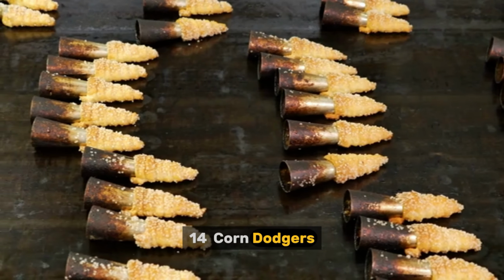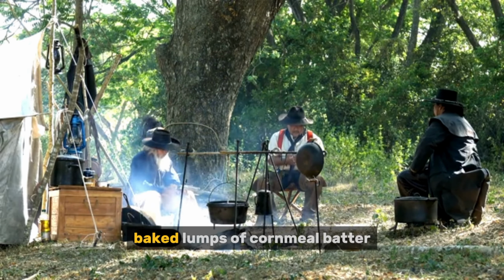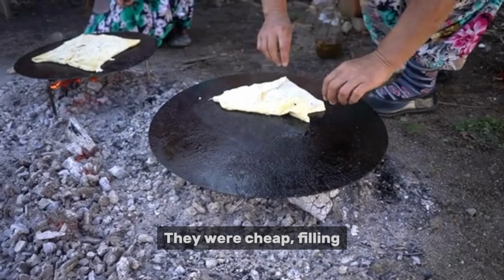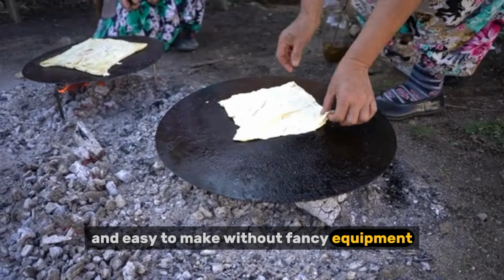14. Corn dodgers. Think of these as rustic cornbread nuggets. Corn dodgers were fried or baked lumps of cornmeal batter, eaten by pioneers and Civil War soldiers. They were cheap, filling, and easy to make without fancy equipment.